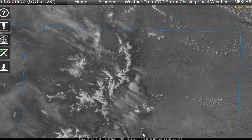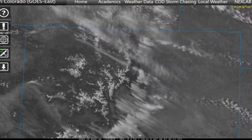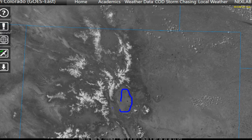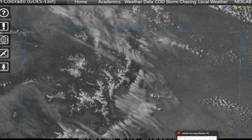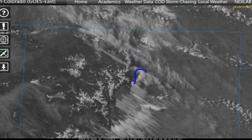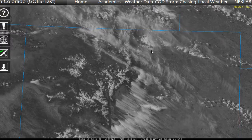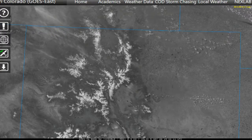Why don't we take a look at that? Very spectacular. What we're seeing here is the South Park Basin. We've got Buena Vista and Trinidad right there, and Denver right there, Colorado Springs somewhere in this area, and Pueblo. And that cirrus moves in. Very strong winds aloft, and you can see that mountain wave action get started. So probably a little bit of turbulence getting established in that part of Colorado.